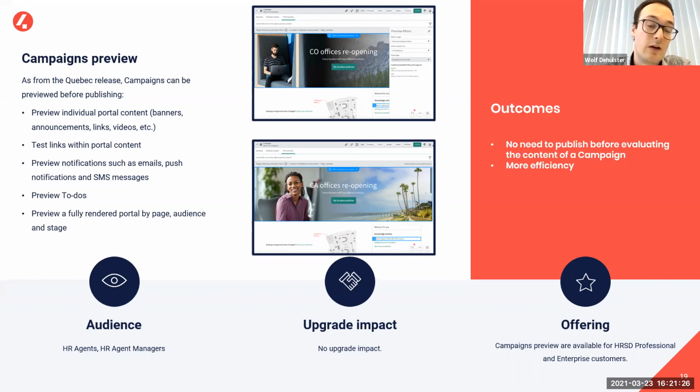The new campaigns preview functionality allows you to evaluate this important content before publishing it on the portal. The preview is possible for single pieces of content. It's possible on page and on stage level, and you can also preview a full portal in one go.